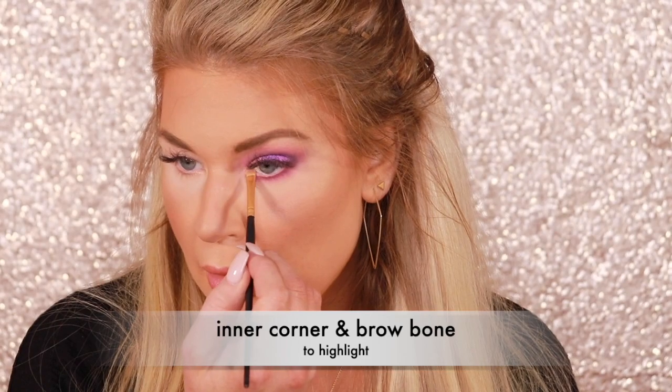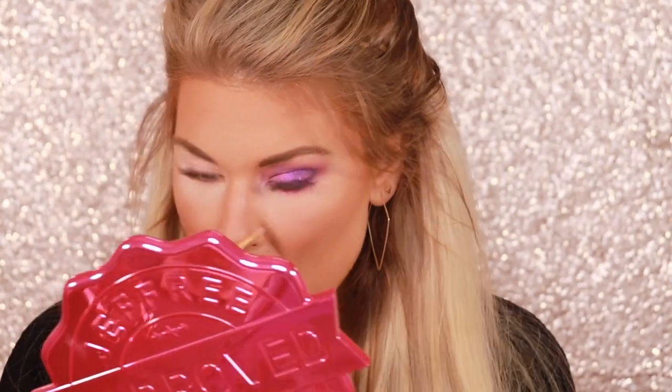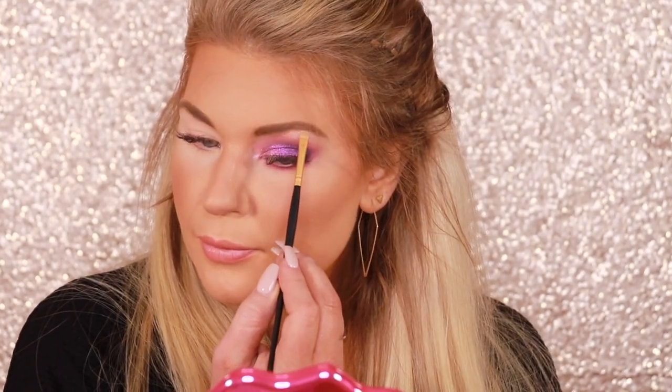What do you guys think? I'm going to put some of that Wet Jewel shade, which is what we put all over the lid the first look, and I'm going to put that in the... Whoa, I just put that in my eye. Alright, so there is the lid, the under eye. I think it looks really good actually. I really like this purple eye look.